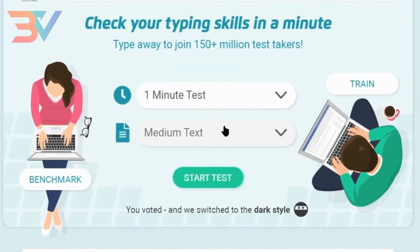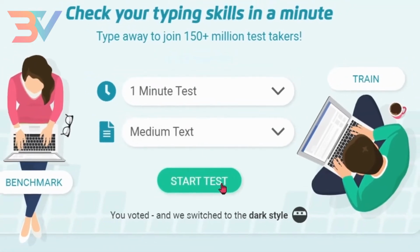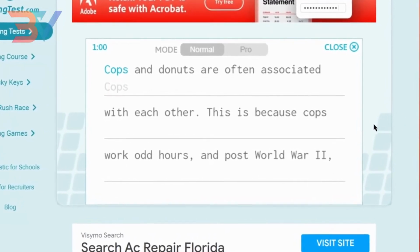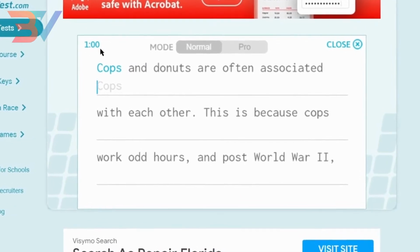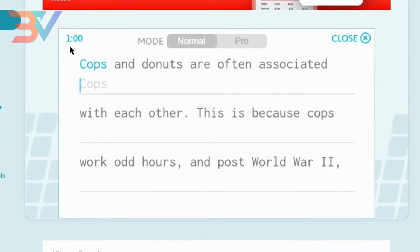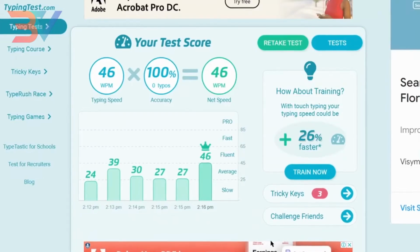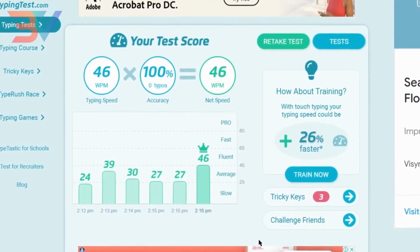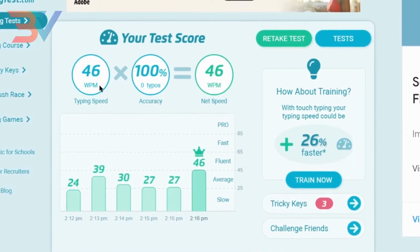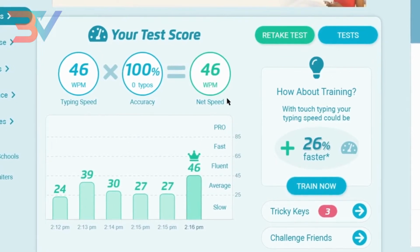The best part is you can take this test on your smartphone also. Just click on Start Test to start typing the test. From there you will be taken to this page. As you can see, they have a timer right here which is 1 minute. It will calculate your speed of typing. For example, if I start typing words, the test will start and the timer will start running. Once you complete the test, it will show you how fast you are typing. It will show you the WPM, which is words per minute you type, accuracy in your typing, and the net speed after WPM and accuracy.